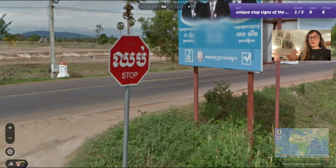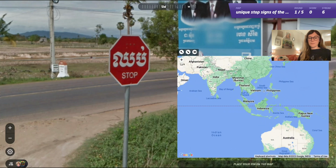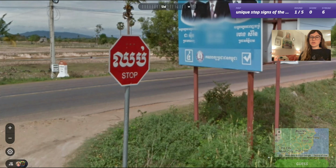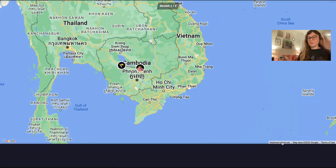Here we are already starting off with maybe one of my favorites, just because I love the script that Cambodia uses. So obviously this is going to be the one for Cambodia, very unique, nothing else looks like it. There are also these circular palm trees, which is a super helpful clue for Cambodia.